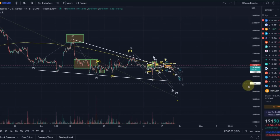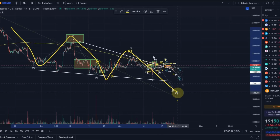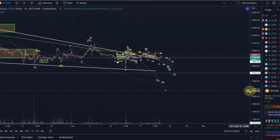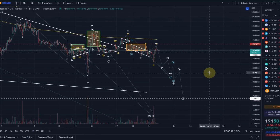But hey, let's zoom in. Let's take a look at what Bitcoin is doing here. Let's make the chart a bit simpler. So based on the ending diagonal here, the view, as I said, is that we should still be trading lower. The question is just, does it happen straight away, or do we see a longer corrective move to the upside before we come down?